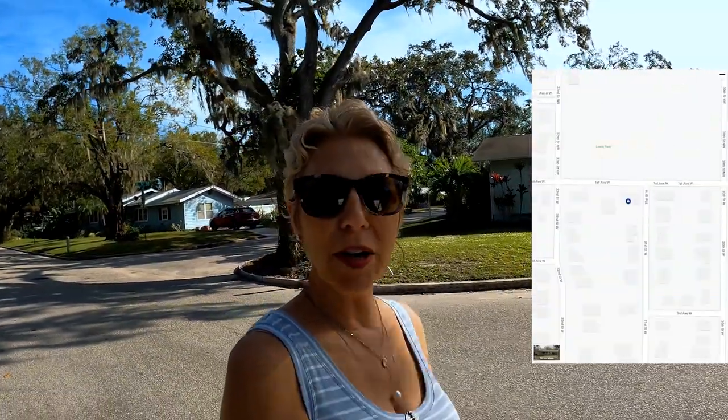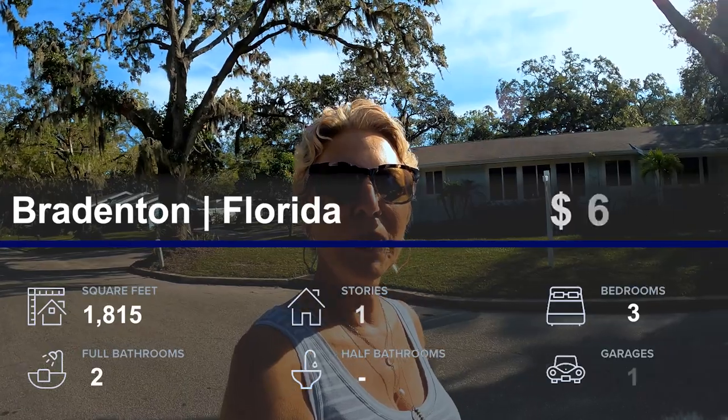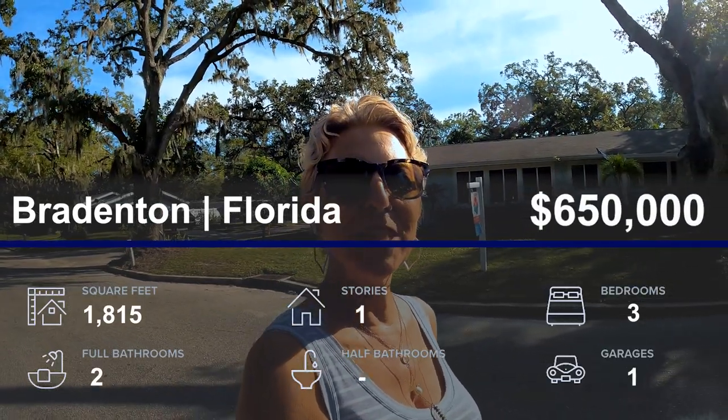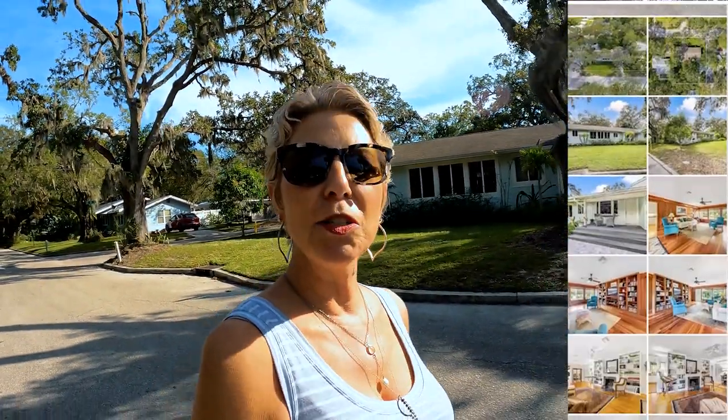We're just minutes from downtown Bradenton, checking out this beautiful house right across from a park that's being renovated underneath all these beautiful oak trees. And this home has 1,815 square feet. It was built in 1952. It's a 3-bedroom, 2-bath home with beautiful wood floors and a very large, pretty deck out back that's very private.